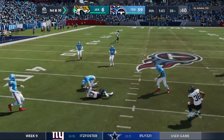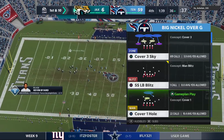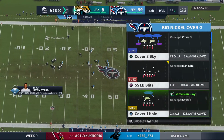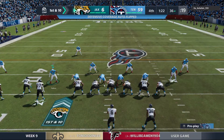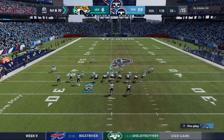Oh, they made me run to the right, son, instead of right to the route. That was a perfect bait, son. That was a master bait.